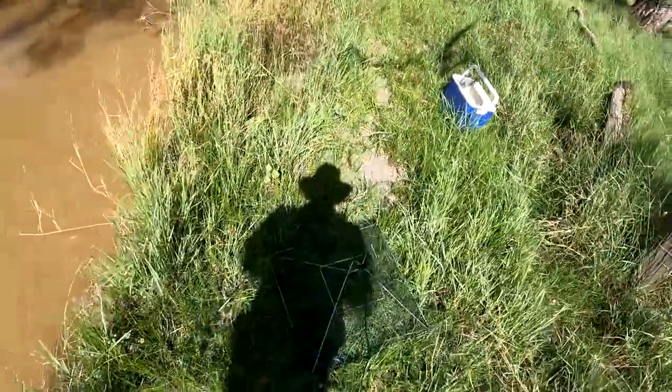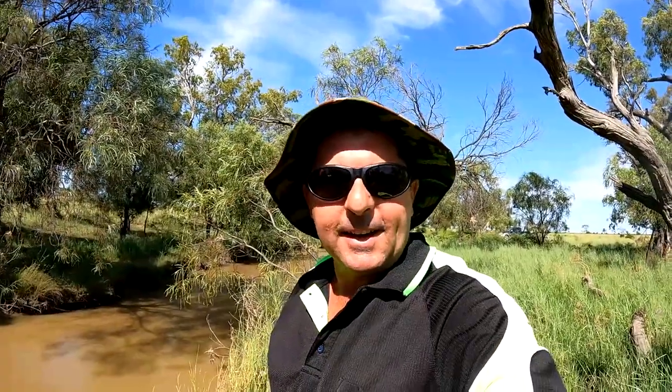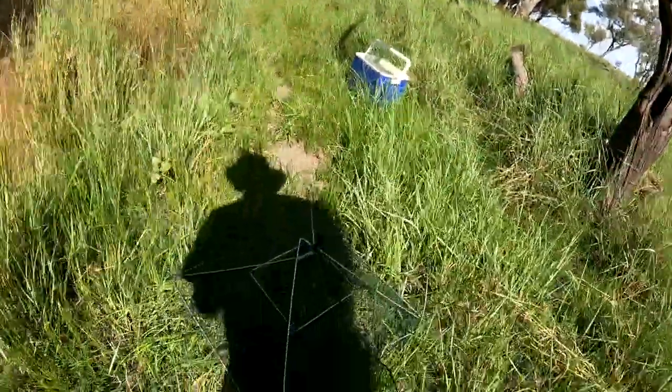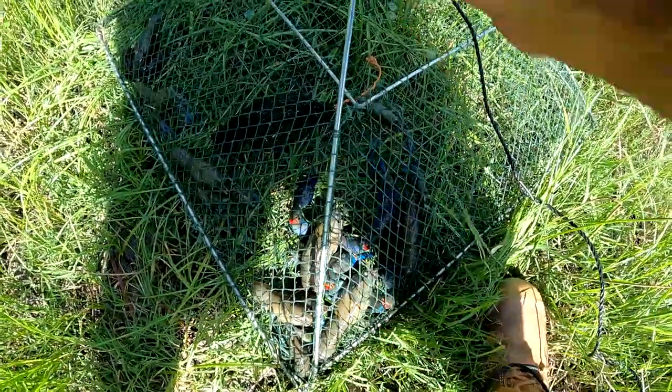They're completely eating the bait out of there. I wouldn't mind betting there's been a heap in there and they've eaten all the bait and then got back out again. That bait's completely gone. Look, no bait at all, absolutely gone. There's two really nice ones there that are coming with me.